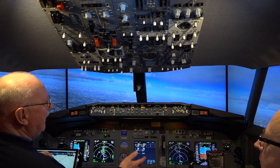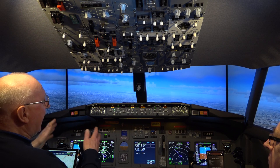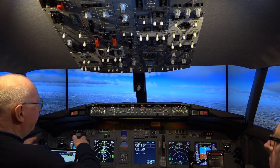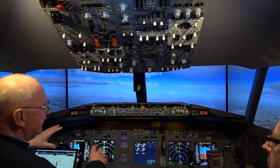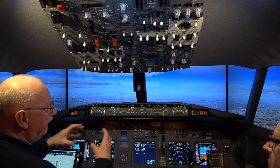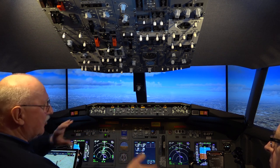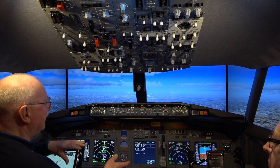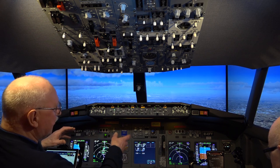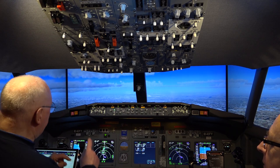See, they've got me coming into 23 right, and I want to go to 23 left, but I'm unable to make that change in this aircraft because there's a program that I've got loaded in, but unfortunately it's not working properly because the engineers are revamping it, so I'm not able to tell them that I want 23 left. But I'm going to go in on runway 23 left.